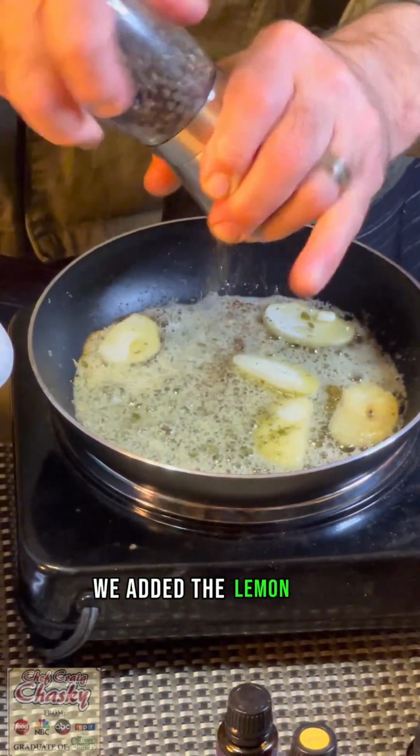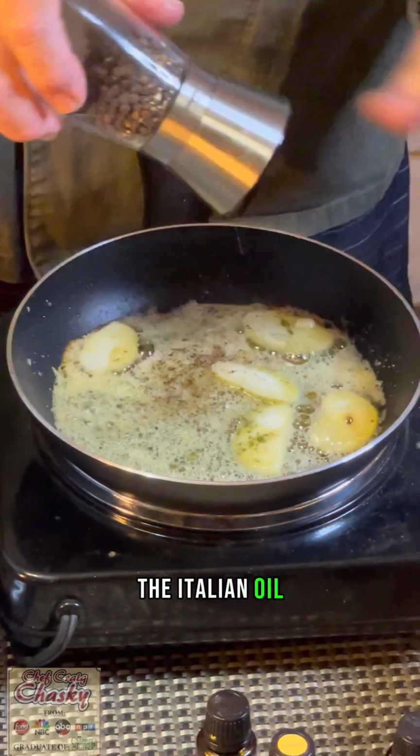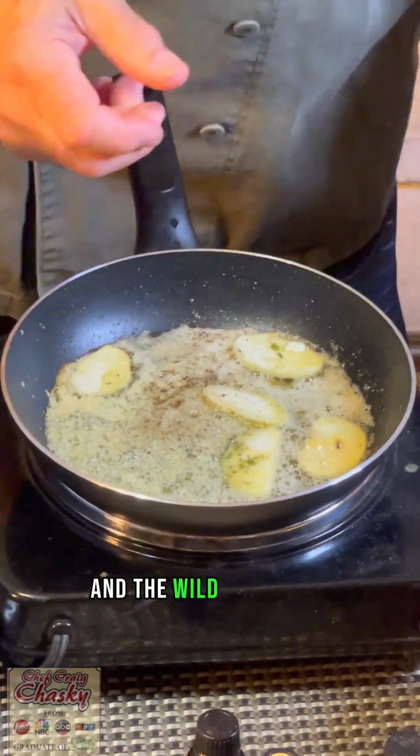We added the lemon oil, the Italian oil, and the wild orange oil.